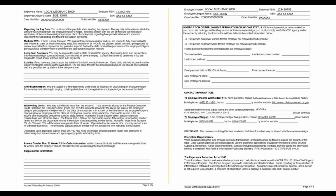Page 4, which is on the right-hand side of the screen, all you have to do is remember that if your employee leaves your company or gets terminated, just fill this section out and send it back to the Department of Child Support Services, and all our contact information is at the bottom right-hand of this screen.